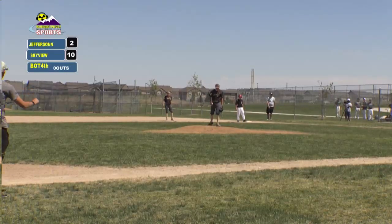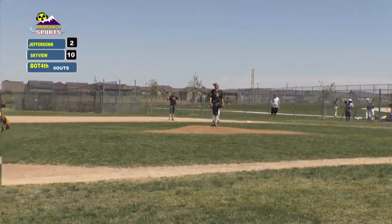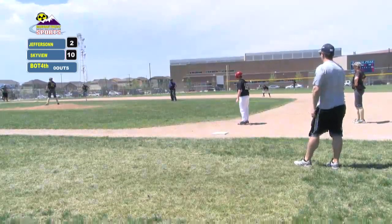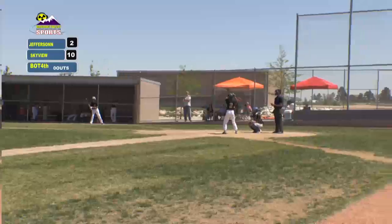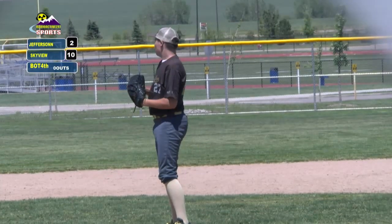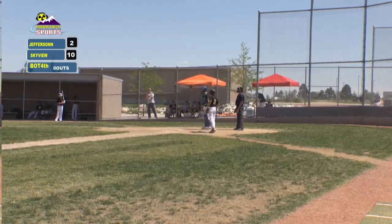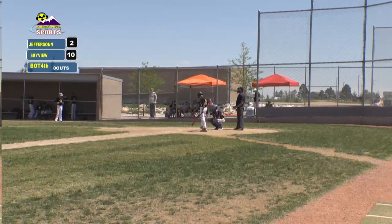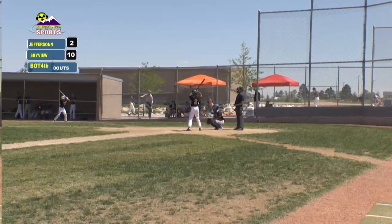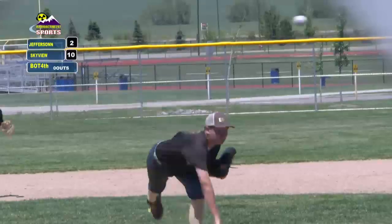And Hopkins a little bit high on that, of course, giving up the single to start off the inning. So it's the top of the order for Jefferson Academy. It's Monty Pons Benedict, followed by Brad Erickson, and then it's Luke Anderson. Next pitch high. That's 3 pitches in a row that have been a little bit high, so that's usually the sign that maybe the pitcher's getting just a little bit tired. One ball, no strikes, 2 men on, nobody out. Bottom half of the fourth inning.